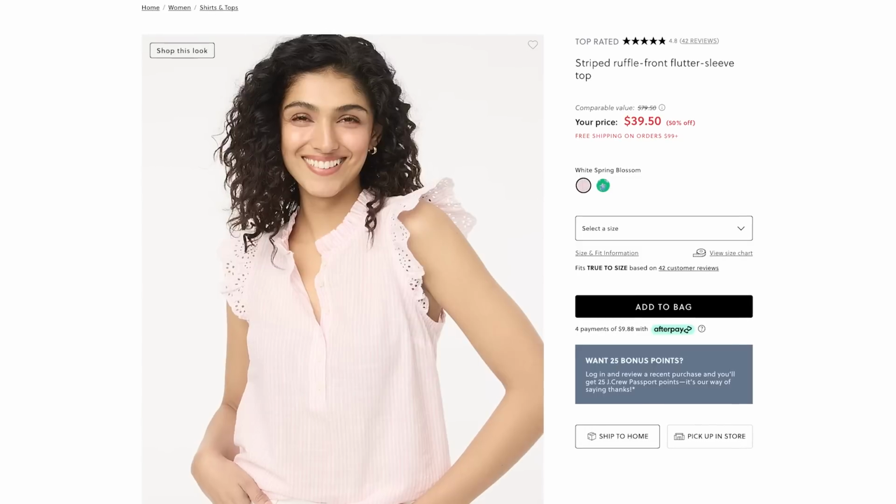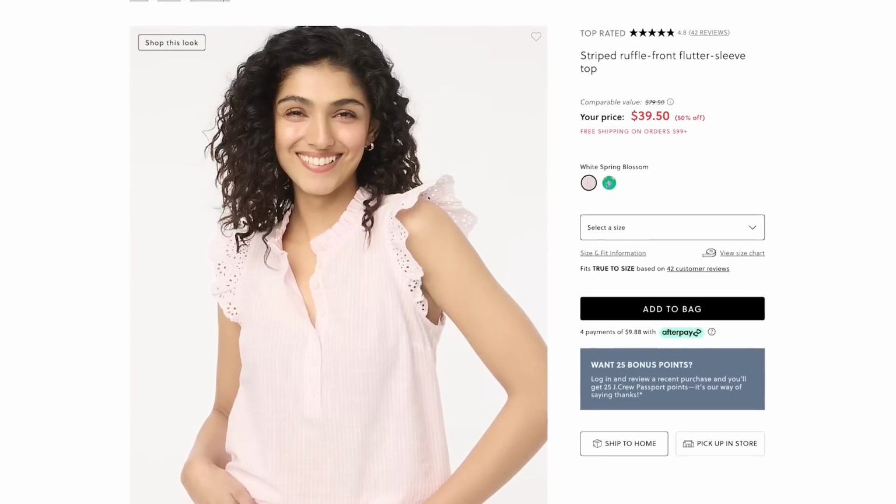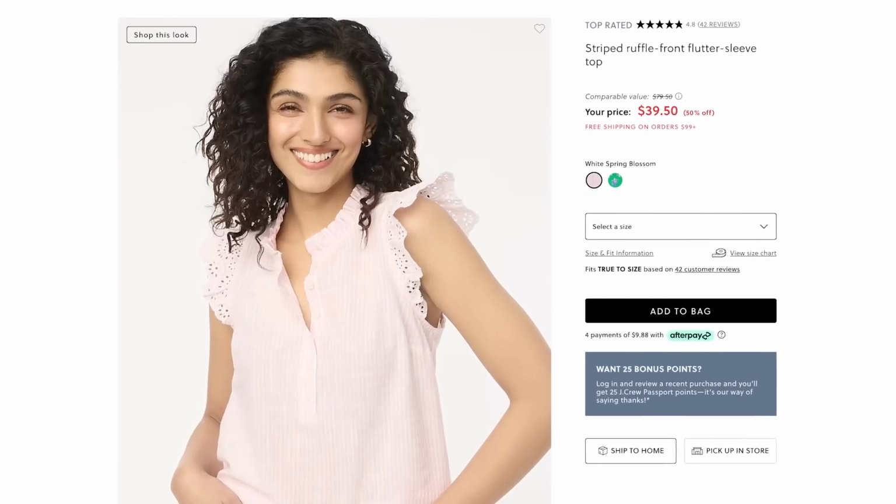And then I paired those with the cutest little striped pink top. It's got a little eyelet. Clearly I love a flutter sleeve, kind of like a little flutter sleeve, but it's eyelet detail, and then it is like a Henley or button down. This makes a great workwear top as well.